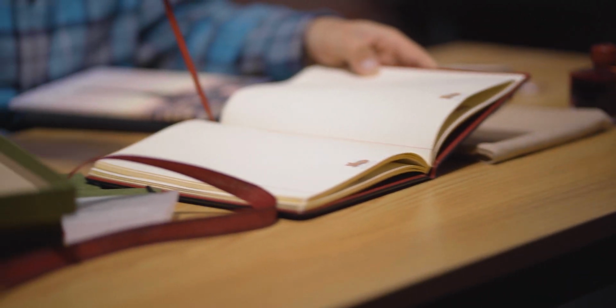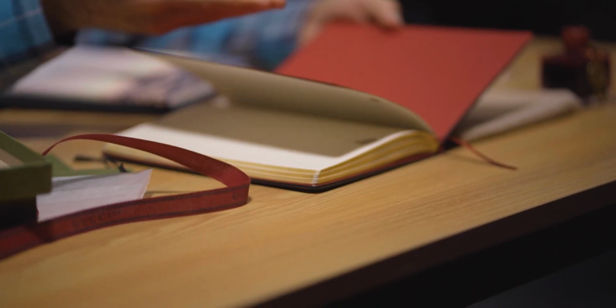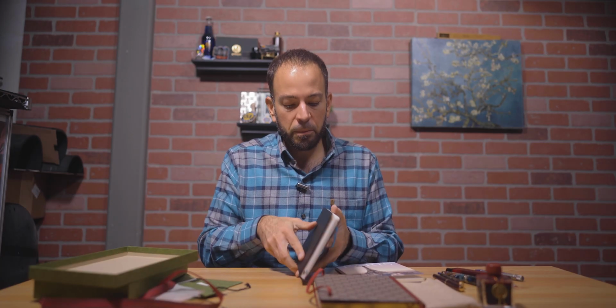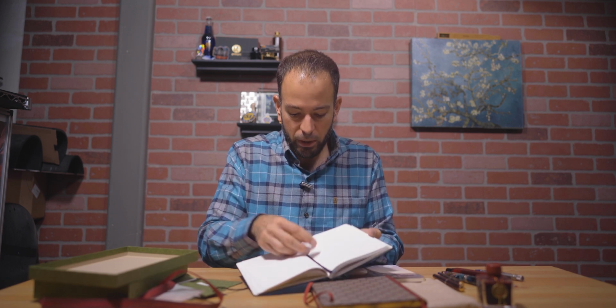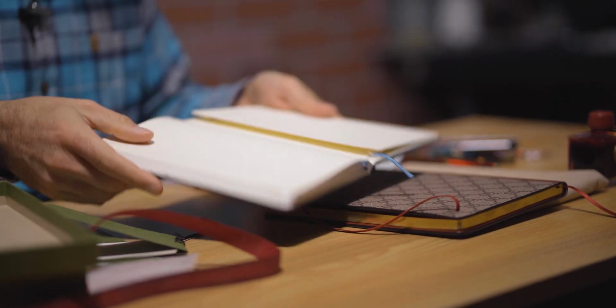You have a page marker, which is something that a nice journal usually ought to have. It's a red satin ribbon page marker that's here, but noticeably there's no back pocket. With the Endless Recorder, you get not only one page marker, you get two page markers, so you have two bookmarks that are here. You also get an inside back pocket to throw little tickets, receipts, scraps of paper.